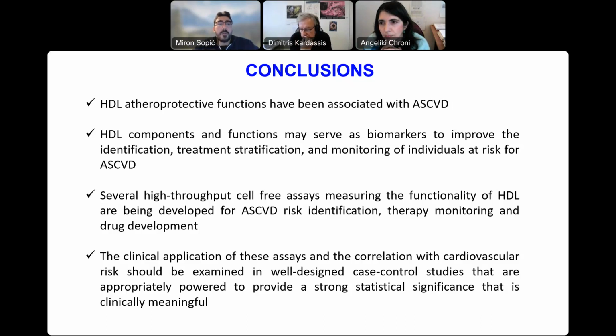Okay, thank you. We have a question from Corinne. Let me just go down. Yeah, Corinne asks, is there an association between BMI and HDL functionality in CVD or healthy subjects?